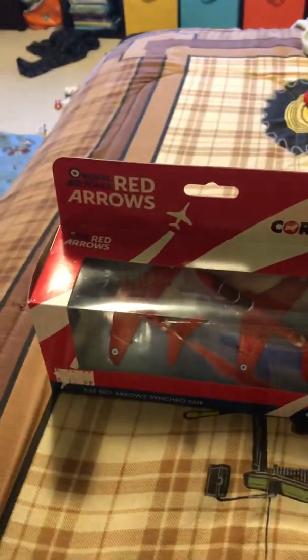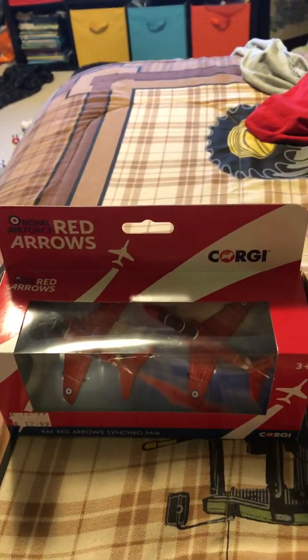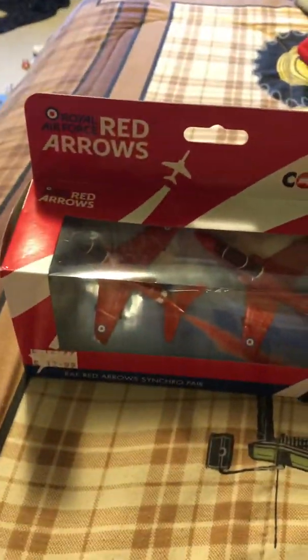So I got this at the National Museum of Flight in Scotland, and if you're ever in the Edinburgh area, I'd recommend that you check out the museum if you like planes. It's very interesting. So I'm just going to open it.